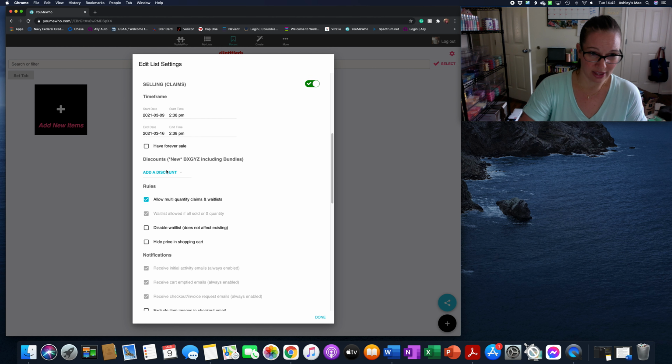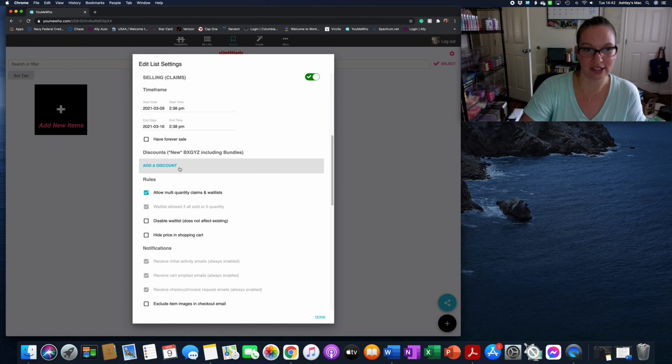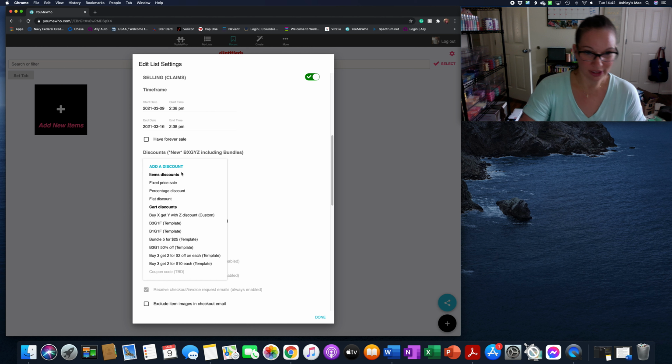So here, this is new, and I have not used this feature yet. This is a discount. You can add your own discount, which is super dope. Of course, they have all these templates in here because some of these templates are for other companies. But you can give them a percentage discount, a fixed price sale, a flat discount. If you buy this and this, you can get this for free, things like that. They have some templates in here. You can do it how you want.